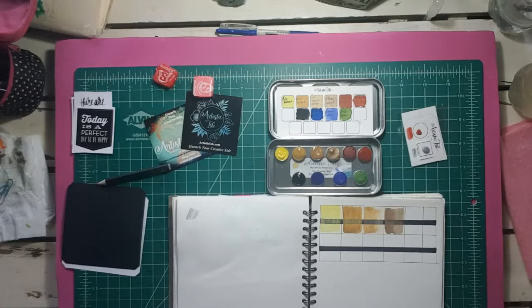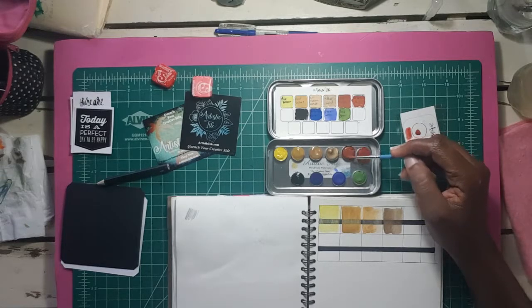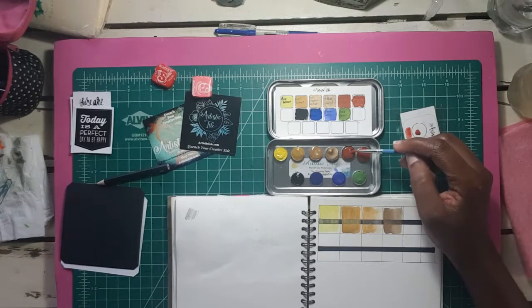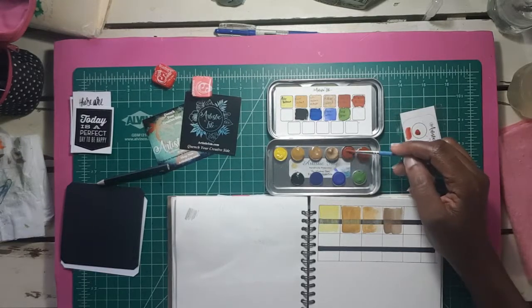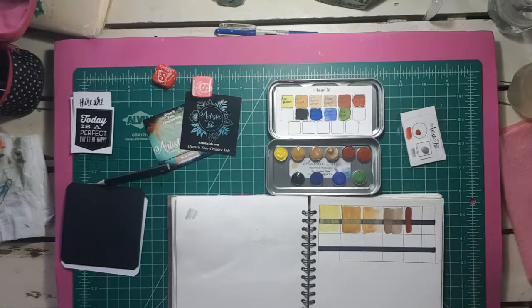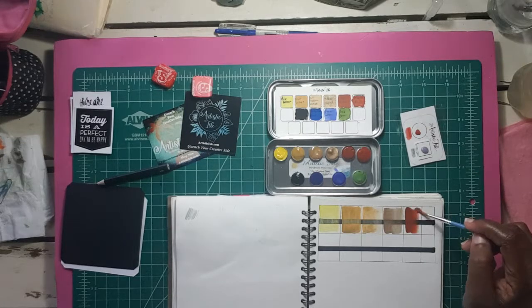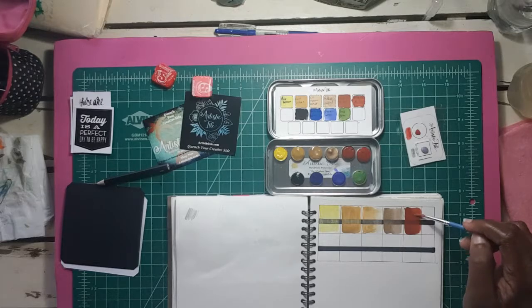Hey guys, sorry about that. I had to run and do something. So now I'm doing the red elder, which looks like a red ochre to me. Oh gosh. Let's see what it's like. Oh my gosh, look at that granulation. That is amazing, guys. Oh gosh. Look at that. That is so rich. Those are very rich colors.